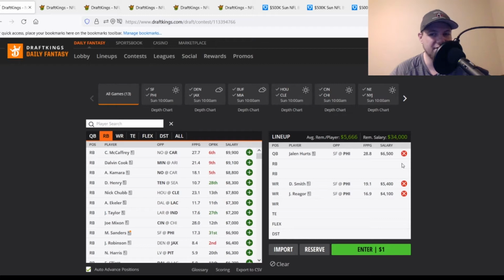Jalen Hurts, $6,500. We saw him have a great week last week. He really didn't go up in price either, so that's a great potential quarterback, even if you just want to play him on his own. But then we got his wide receiving options. Once again, Devonta Smith, his price went up about $900. And then Jalen Reagor, his price went up about $300.